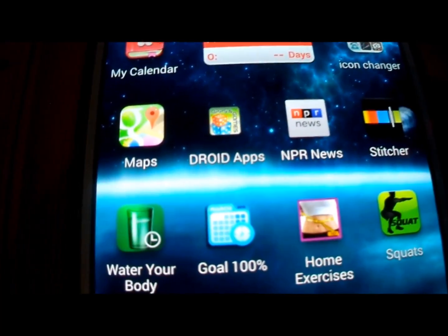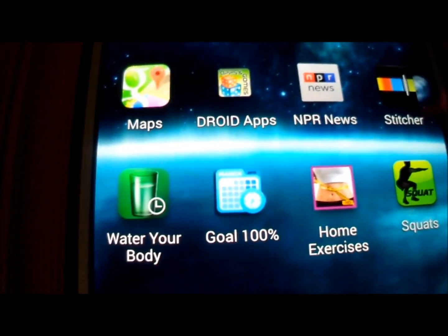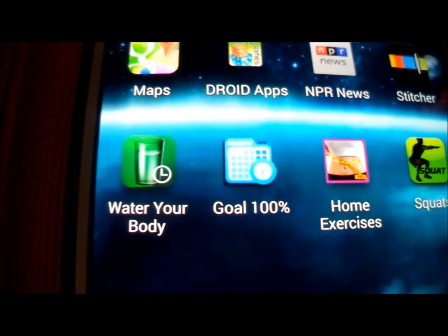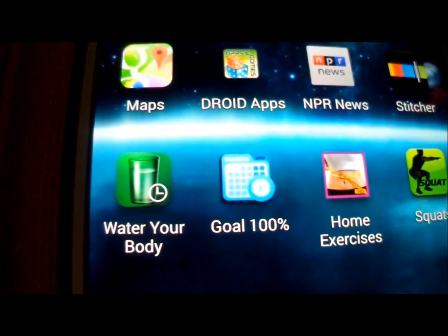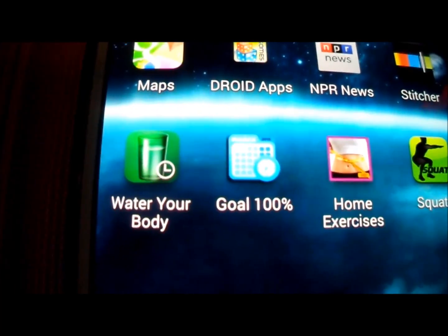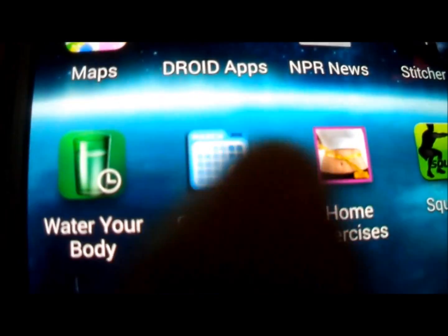Well, I love Stitcher. Then I have Water Your Body, which I just use to keep track of how much water I've been drinking, and it's really helpful because I'm really bad at drinking water, and this just reminds me every 5 seconds that I need to drink my water, and so I'm gonna drink water right now. That's right, drinking my water, and I just keep track of my water.